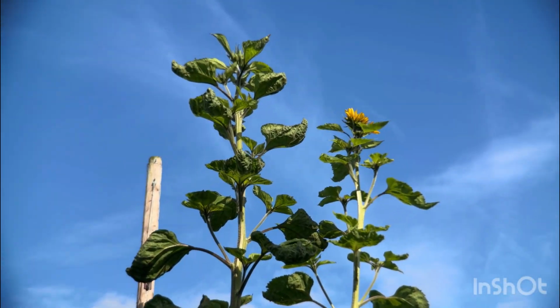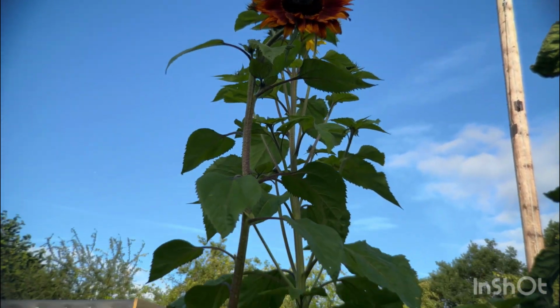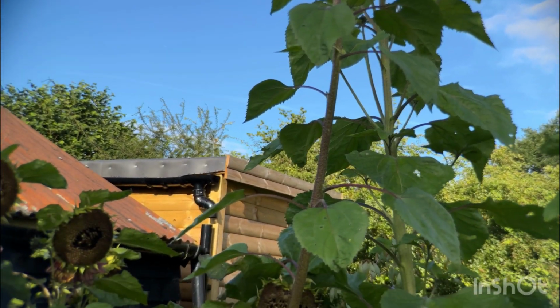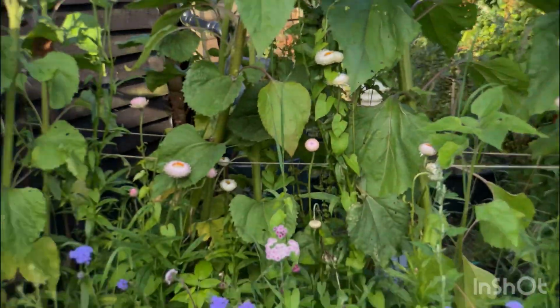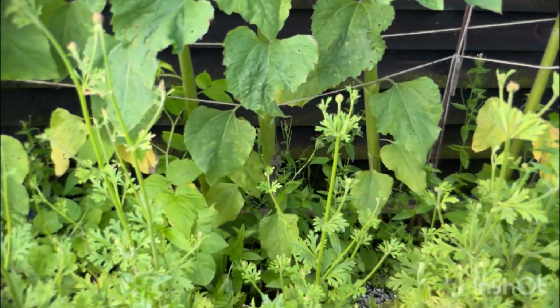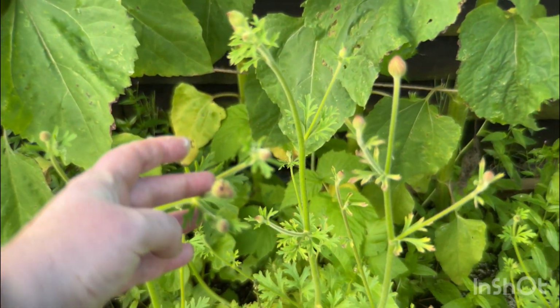What is that? That's meant to be a dwarf branching sunflower. That is not a dwarf branching sunflower. The shed is 8 foot to the roof. Just ridiculous. Got a bit of Didiscus in here. I know Georgie Newby says she can't grow it. Definitely got it. Whether it actually opens, I don't know.